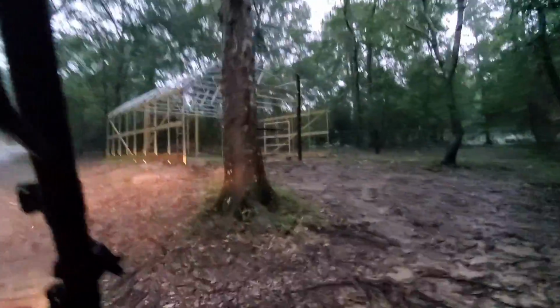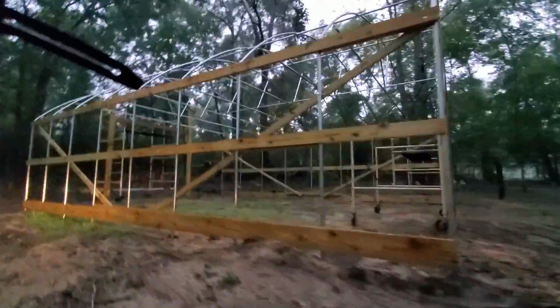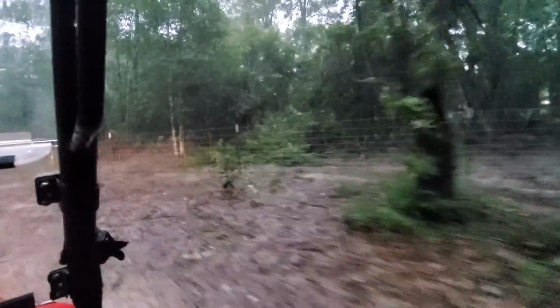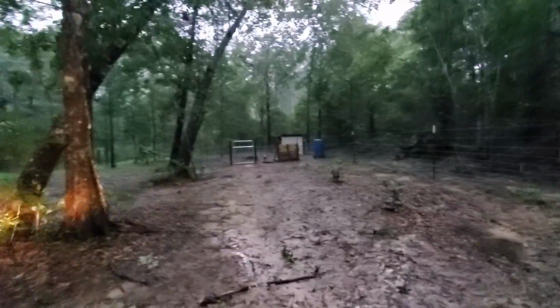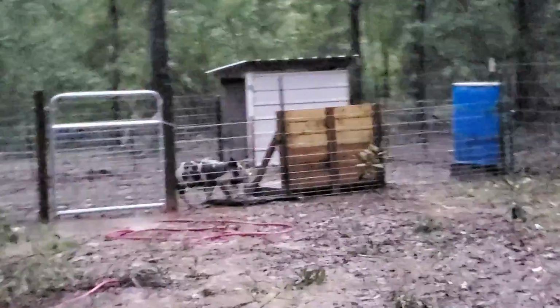No damage to our greenhouse looks like over here. No trees on it, no nothing like that. Let's see what the pigs think. Okay, so they're wanting to be fed. Yeah, we'll get them in a minute. We'll be back.